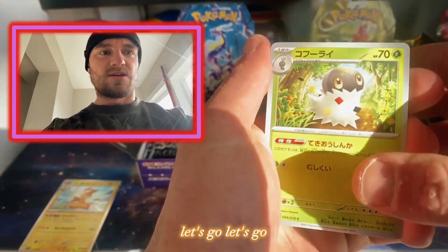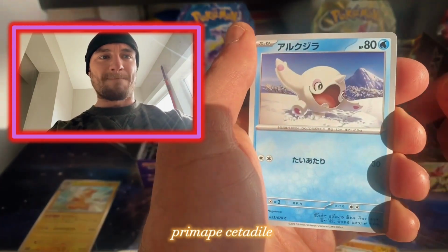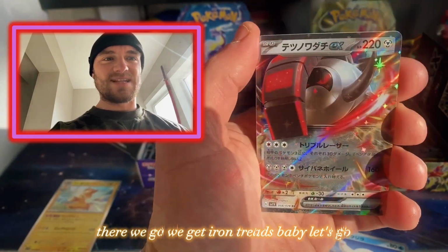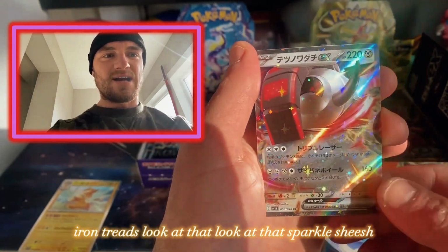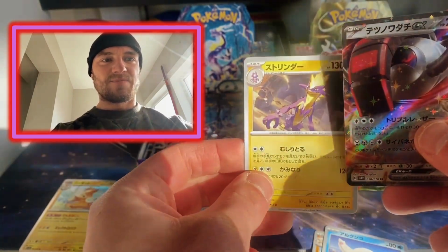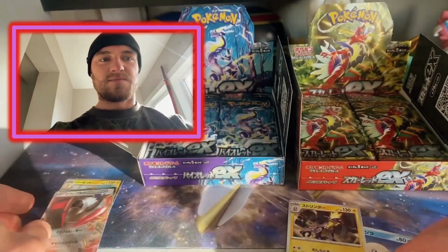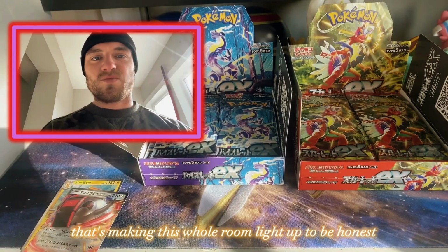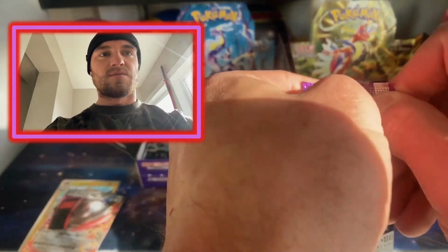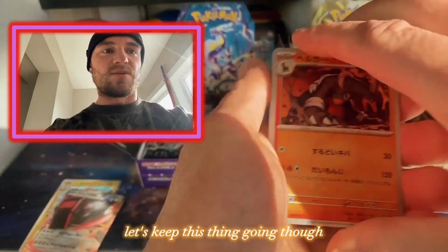Here we go, baby. Let's go. Oh, what's his name? Scatterbug? Primeape. Cetadile. There we go. We get Iron Treads, baby. Let's go. Iron Treads. Look at that. Look at that sparkle. Sheesh. Toxtricity. There we go. We got our first banger. That's making this whole room light up, to be honest. How many was that, too? I don't remember. Let's keep this thing going, though.